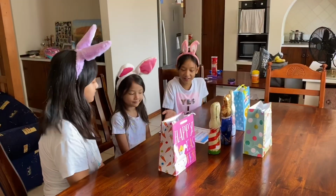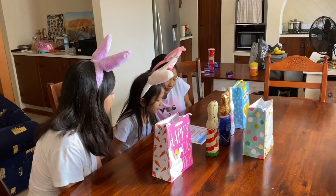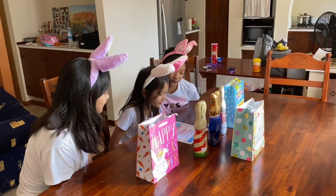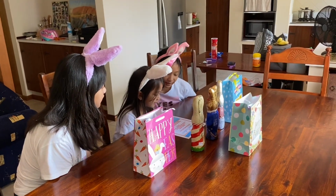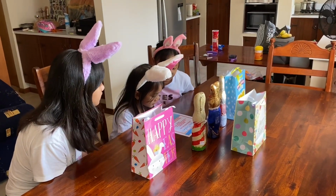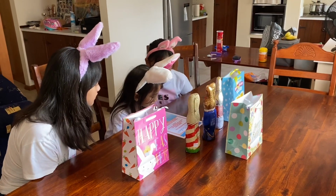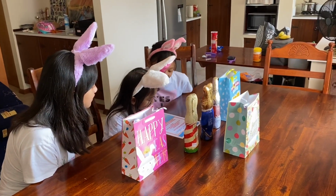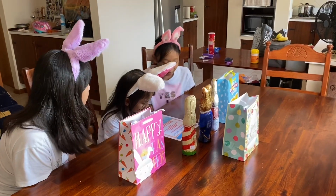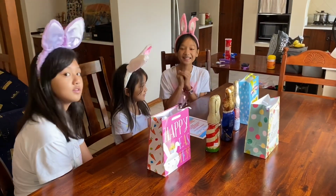Here we have our first clue. Good morning, Fiona, Freya, and Faith. Hippity-hoppity, the Easter Bunny's been here. Let's go on the hunt to find your Easter treats this year. Your first clue is, this is something in the kitchen that keeps your milk cold. I know what it is. It's in the fridge.